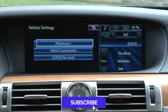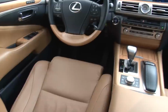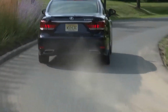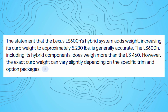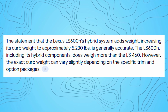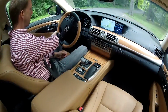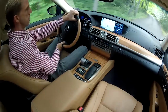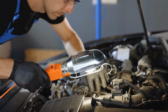Packed with advanced features, the LS600h offers adaptive cruise control, pre-crash safety, and lane-keeping assist. All these features come with a price: complexity. The hybrid system adds weight and increases the car's curb weight to approximately 5,230 pounds. This extra weight affects handling and adds to the vehicle's overall complexity. Diagnostics are not easy. When something goes wrong, don't expect a quick fix.